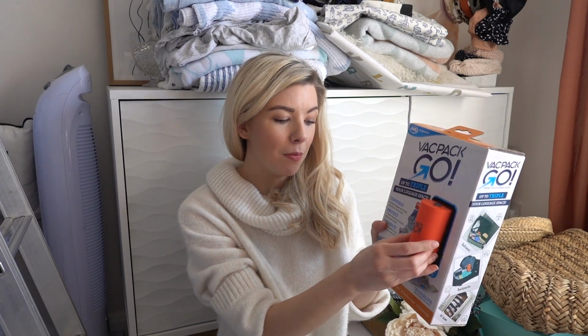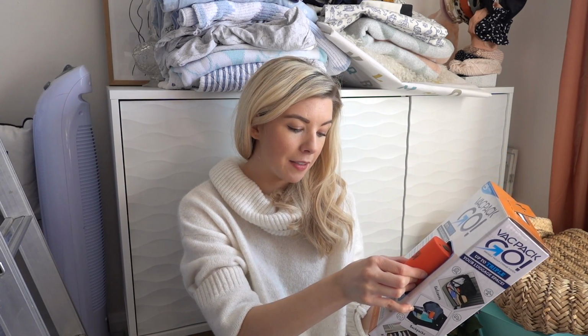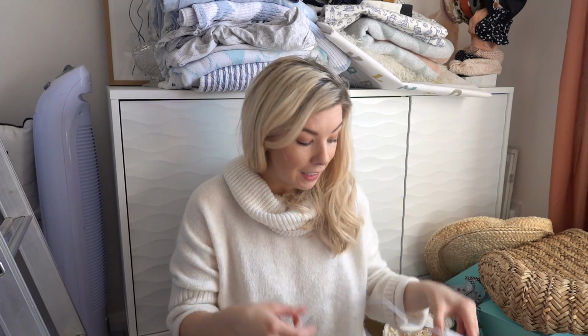So if you haven't heard of them before, in this pack you get 2 medium bags, 2 small bags, and this, which is actually the vacuum system, which comes with the USB cord. So you just have to get yourself a little USB plug, which I'm sure most of us have at home, plug it in and you're pretty much ready to go.